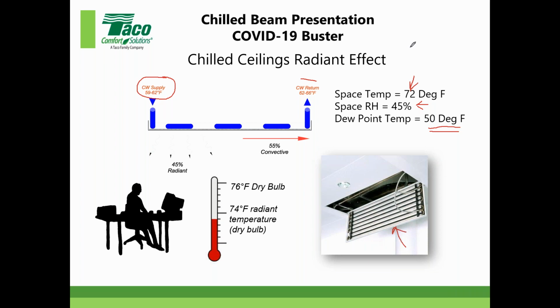They became popular in the mid to late 70s, when people started adding computers to desktops, and there was a tremendous increase of sensible load. Rather than redoing the entire system in some of these buildings, they just simply put in radiant ceiling panels to transfer that radiant heat. Again, we are circulating the chilled water above the dew point temperature. In this case, the dew point temperature is approximately 50 degrees, so we're somewhere between 55 and 60 degrees. We're definitely above the dew point, so we're not creating any condensate, and we're not removing any latent heat from the space. So this is only doing sensible heat removal.